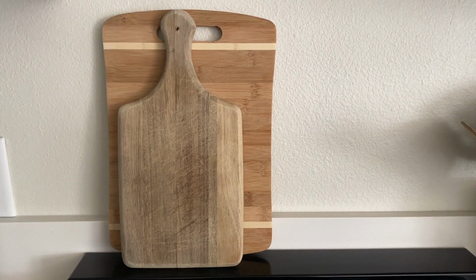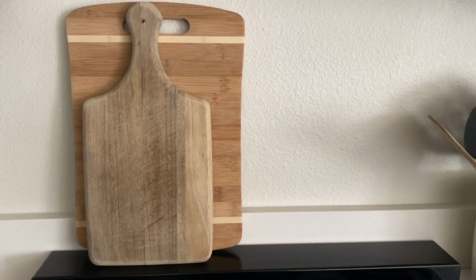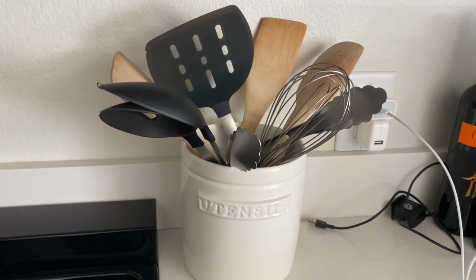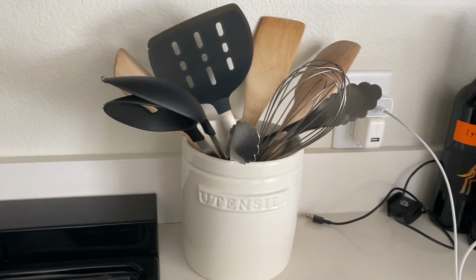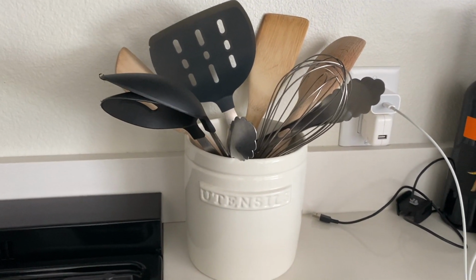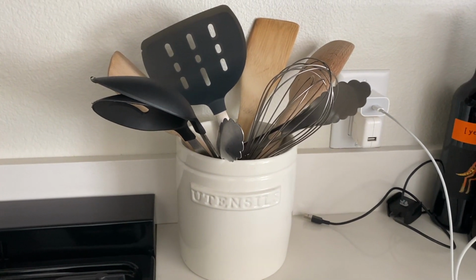You will need cutting boards. Don't think that you won't need them. You will. I got these super cheap at Home Goods. Get quality utensils. Again, they don't have to be expensive. I got mine from Home Goods, Target. Some of them I was lucky enough to get from my mom. She handed down to me.